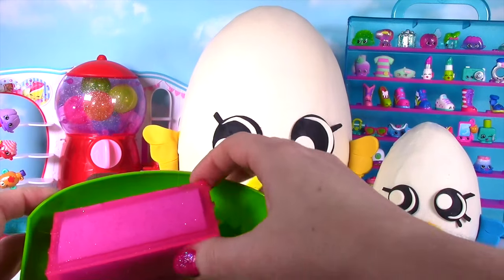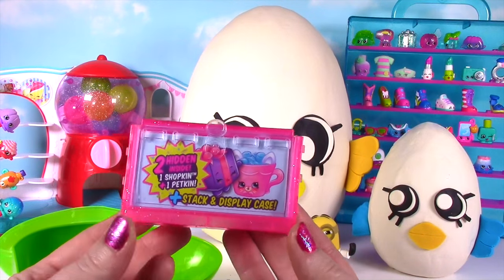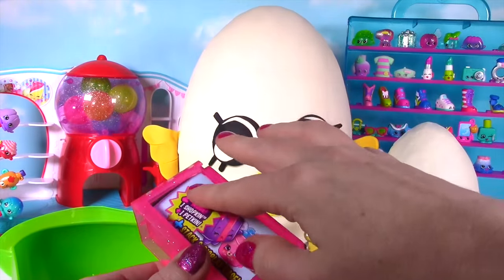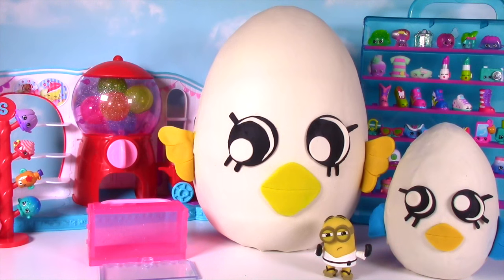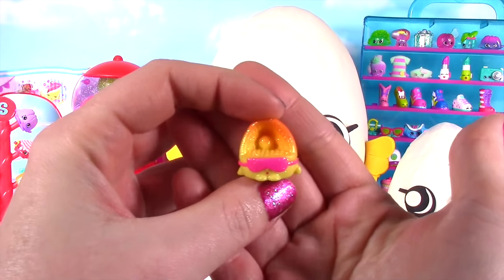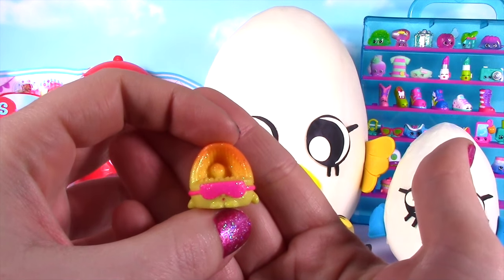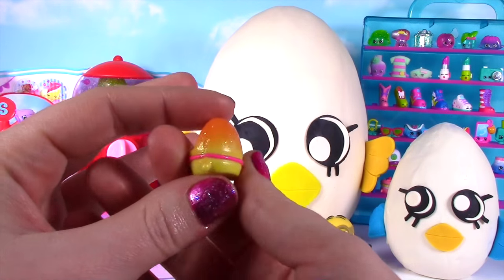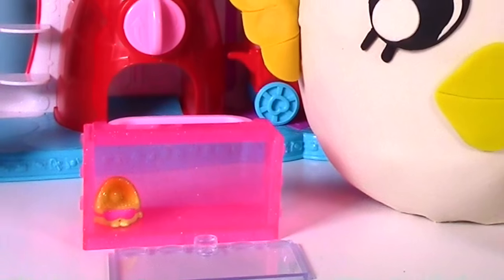Whoa, well that's crazy. Inside we found a stack and display case. Now these usually come in 12 packs. I wonder what is hidden inside. So today we're gonna put our duplicates in the sweet spot back there. But you know what? We don't need it for either one we found in that stack and display case because check it out! This is a new one from the pet shop. It is Kitty Cat Bed. You see all that glittery goodness? Oh, and it's wearing a little sleeping mask. It's in the stack and display case for now.